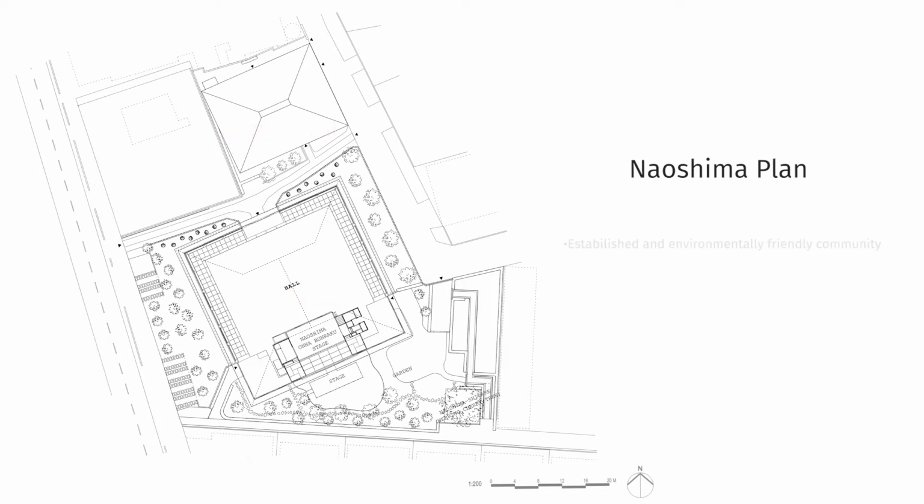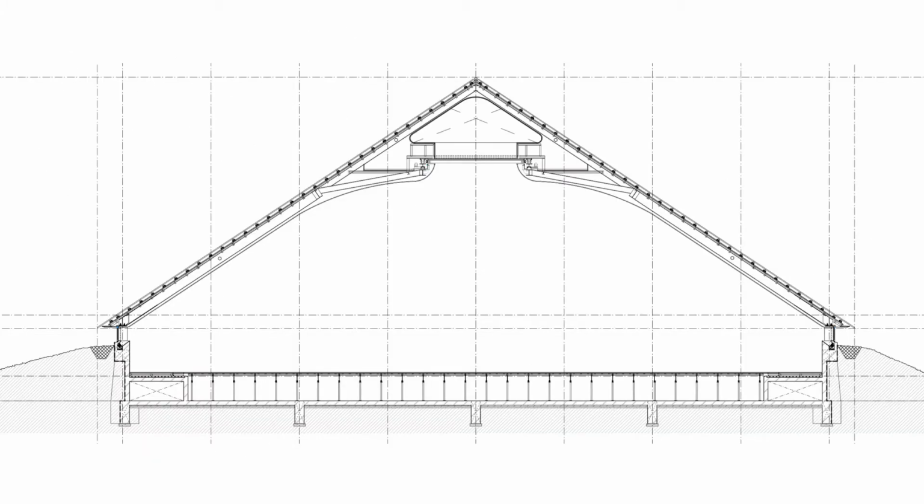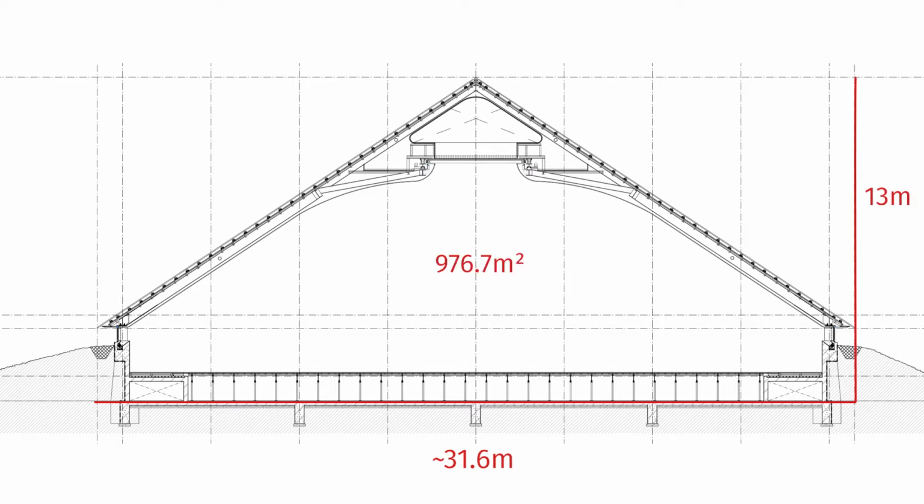This plan aimed to establish an environmentally responsible community, and Naoshima Hall would become the center of activity on the island. The main hall contains a large gathering space that is approximately 32 meters in length and 13 meters in height. The large open space is approximately 980 square meters in total.